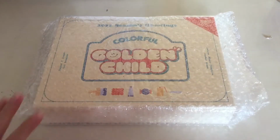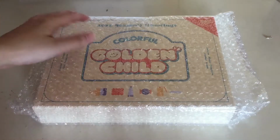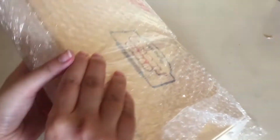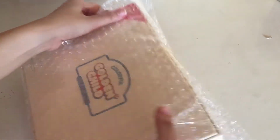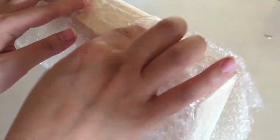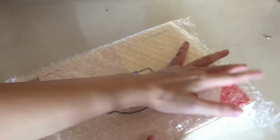This is really exciting, and it kind of looks like a kid's box, like kids' toys. But aside from that, I'm really excited and surprised at how fast it arrived. That's good, that I'd be able to actually have a season's greetings before the new year starts.